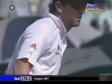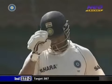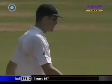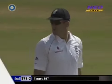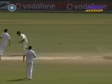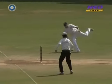Always an element of risk. And Pietersen not the slowest. How close would this have been with a direct hit? Yes, it'll be interesting to see that, but I do believe that the Indians need to look at running as they do in limited overs cricket.